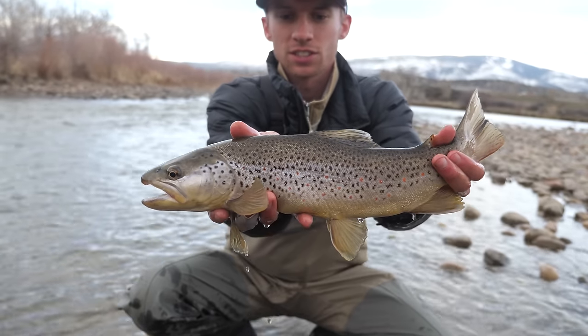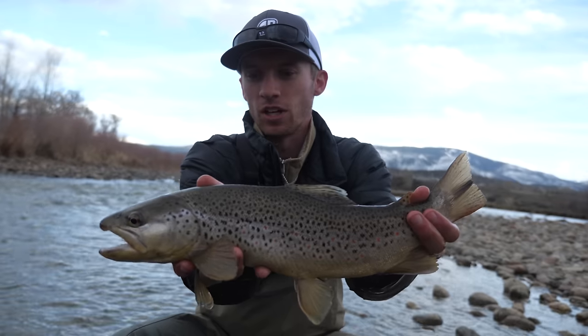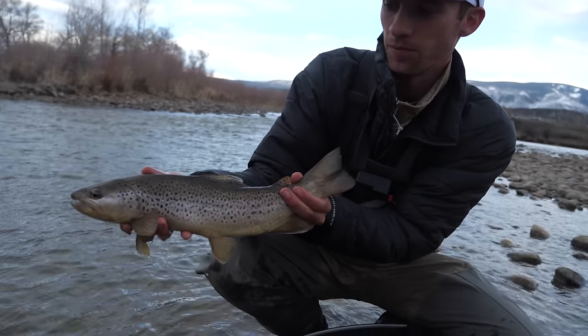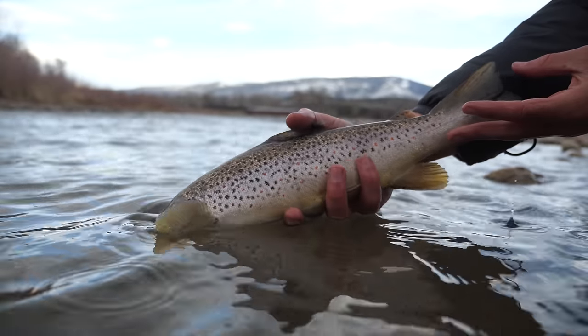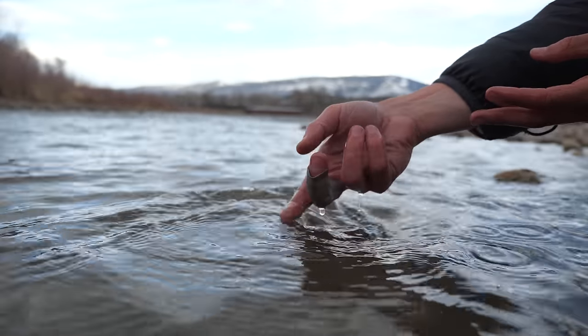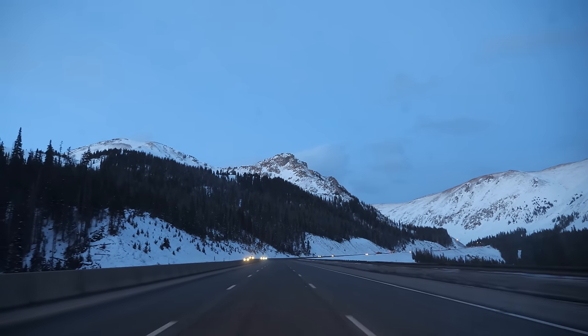Interestingly enough, I caught my last brown of the trip and my first brown of the trip on the exact same fly. A small leech jig streamer we had gotten from a fly shop just outside of Colorado Springs. As with all trips, the ending was bittersweet. We had explored some new areas, caught some good fish, and enjoyed our time fishing in the Rocky Mountains.